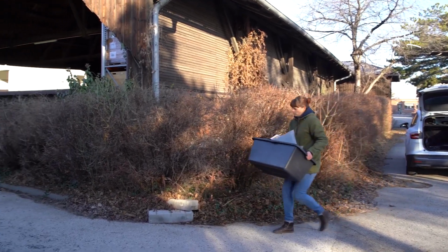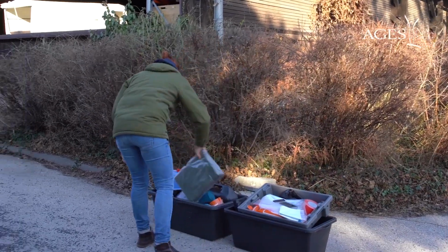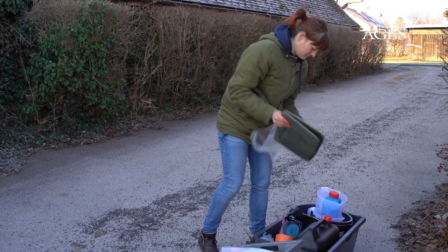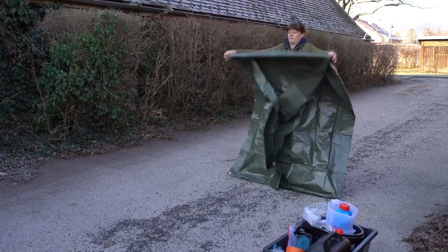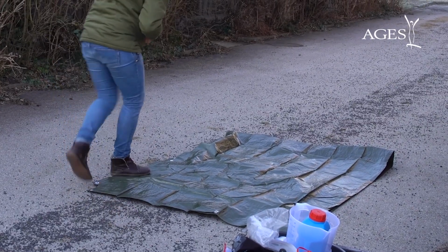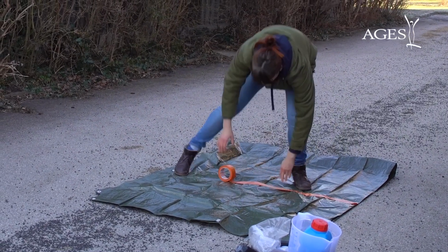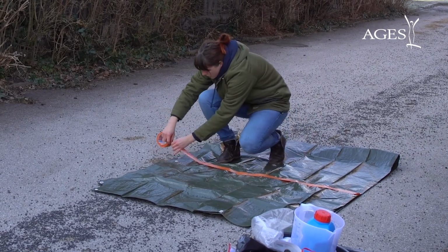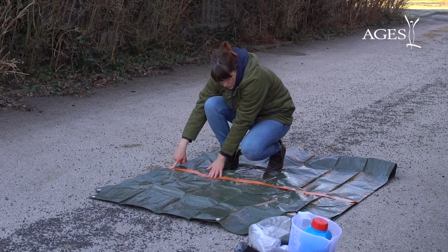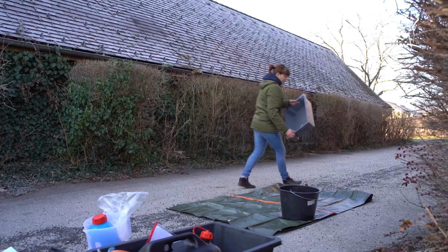Carry all your equipment to the location where you will set up the barrier. Lay out the tarpaulin and use tape to designate a clean and dirty side. Alternatively, 2 separate tarpaulins of different colours can be used. Lay out all your equipment that you will need to enter and exit the holding.